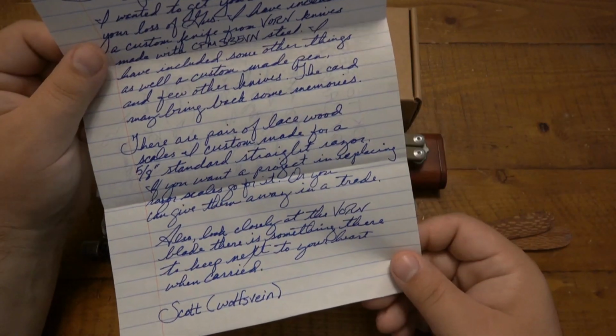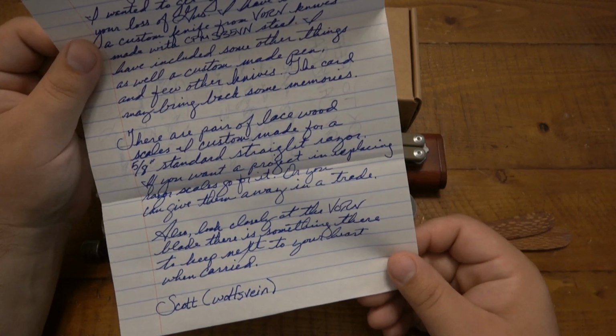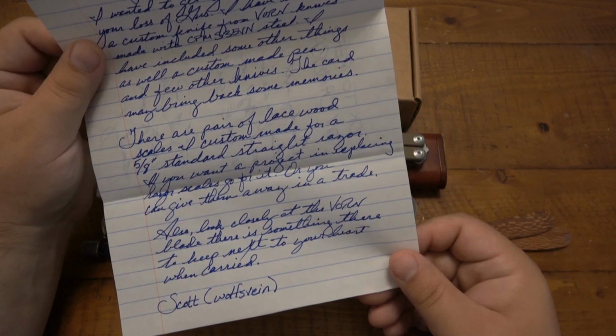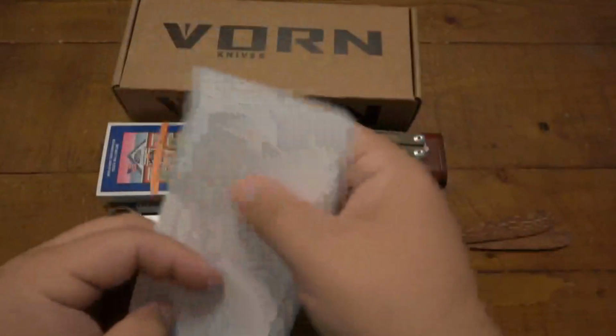So, on the bottom here it also says, also look clearly at the Vorn blade. There is something there to keep next to your heart when carried. From Scott.